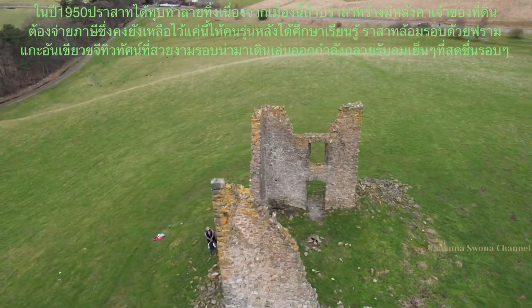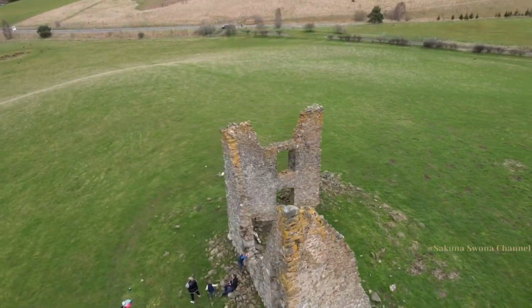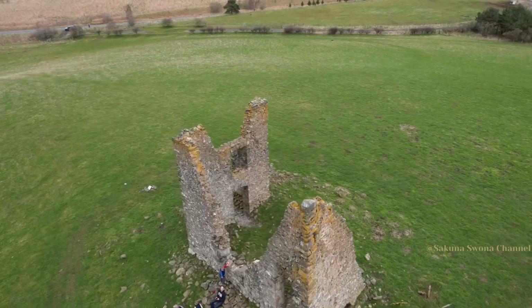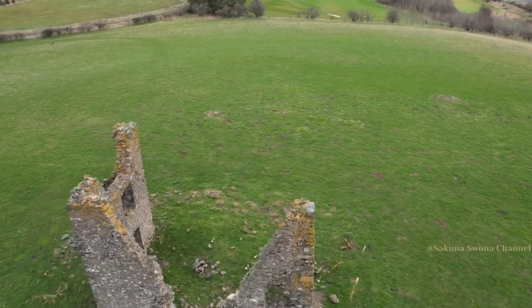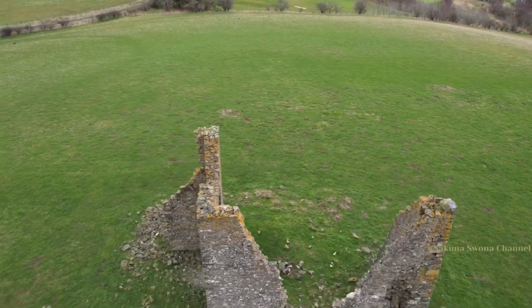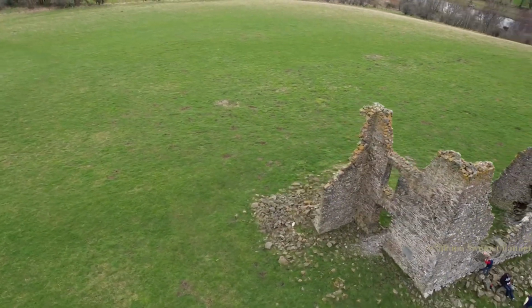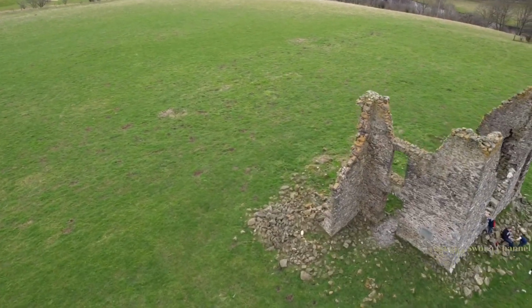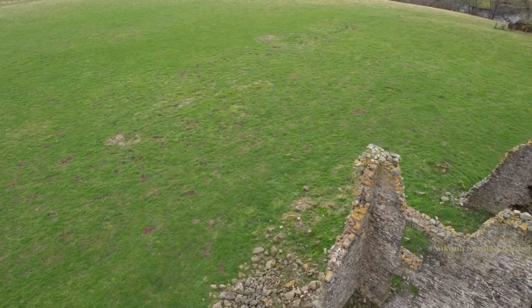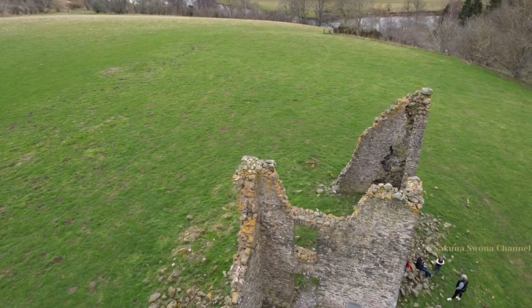Some members of the family chose to remain here, but whom they rented to, the new owner, was a bit unclear. By 1900, the castle was ruined, and 50 years later, the castle was demolished. Now surrounded by a sheep field, it has settled as a monument for us to learn and see.